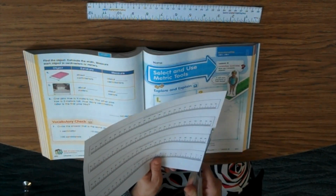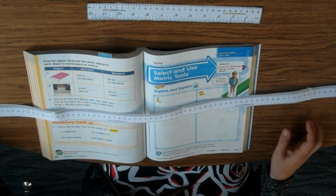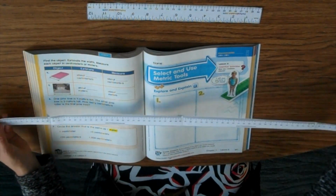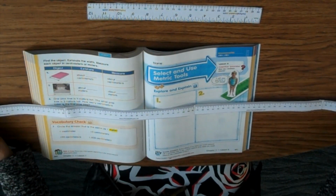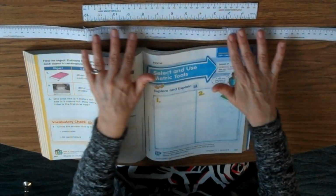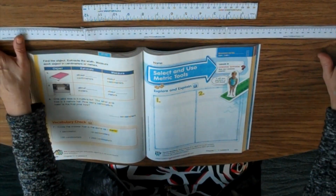So you're going to cut this all out and put it together. So hopefully you did that today. If you didn't already do it yesterday, you have your meter stick. And make sure when you come to Zoom, you bring your inch ruler, your meter stick, and you can bring your tape measure too, but it's easier to measure meters if you have your meter stick.